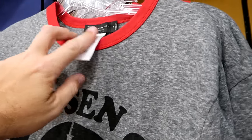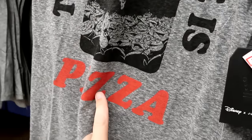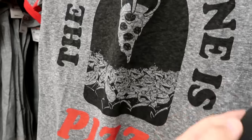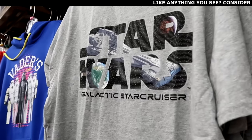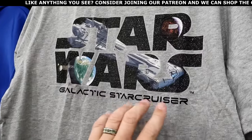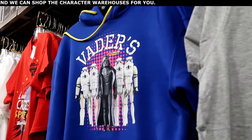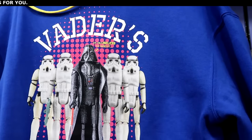And here's a Disney junk food collaboration ringer tee. It says the chosen one, a pizza at the bottom. Of course, Pizza Planet. You have the slice of pepperoni pizza with all the aliens from Toy Story. $20 from $50, so that's 30% off. And they even have a Star Wars Galactic Star Cruiser t-shirt. Looks like they do have this in a couple different sizes, but they are starting to get some of the Star Cruiser merchandise. $20 from $37.